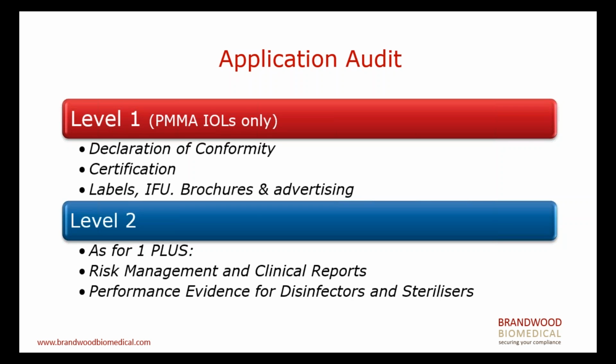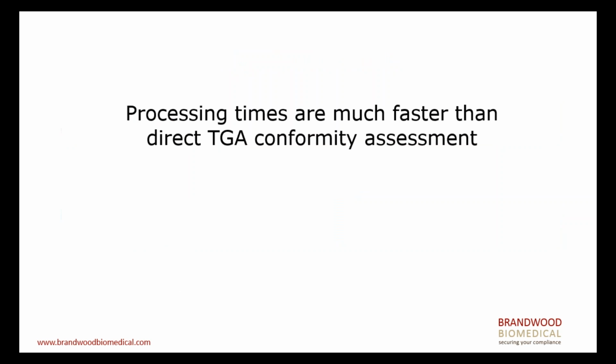Then when you go through your class 3 devices, which need to go through level 2, TGA will want to review your risk assessment as well as your clinical evidence, and for the case of disinfectors and sterilizers, performance evidence. That's just there for your reference.